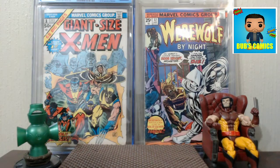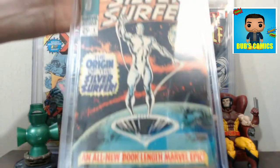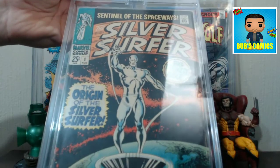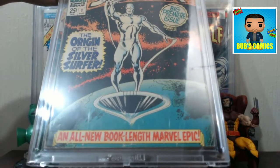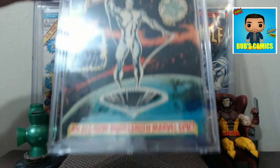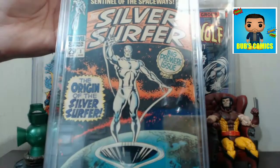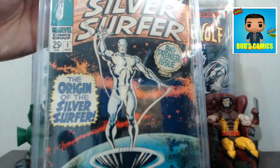All right, last but not least, I picked this one up for a song. I'm embarrassed to say how much I paid for it, so I won't. But here is Silver Surfer #1. So as you know, this is not the first appearance of Silver Surfer, but it is his first in an ongoing title. So it says an all-new comic book length Marvel epic. And there you go, Silver Surfer, big premiere issue. Silver Surfer #1, 25-cent cover.